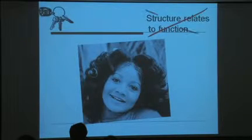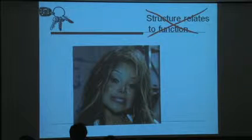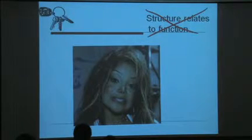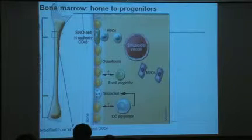Now what we care about is when you mess up the structure, you mess up the function. So for example, your nose is very much to breathe in fresh air and oxygen. When you close it off, you get brain damage. And so these are the kind of things that we look at. How, when you change the structure, does that function change?